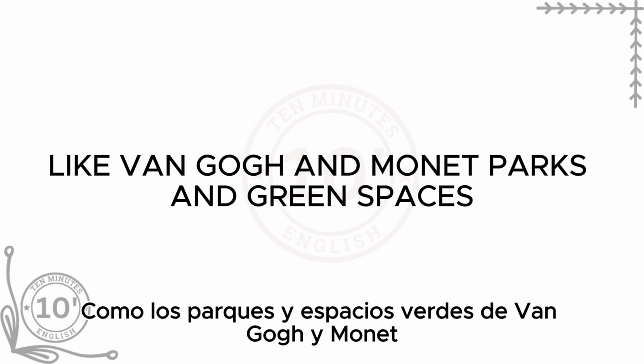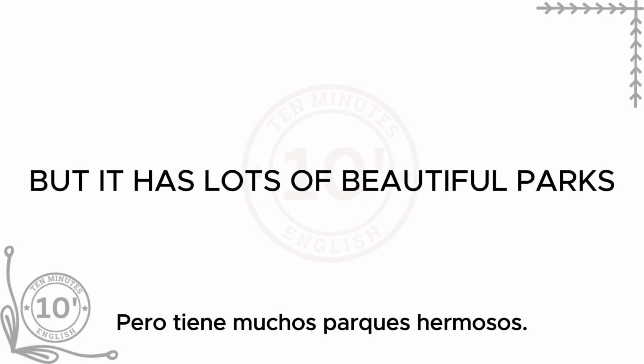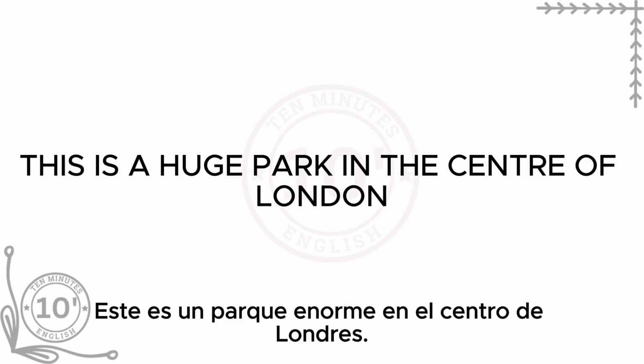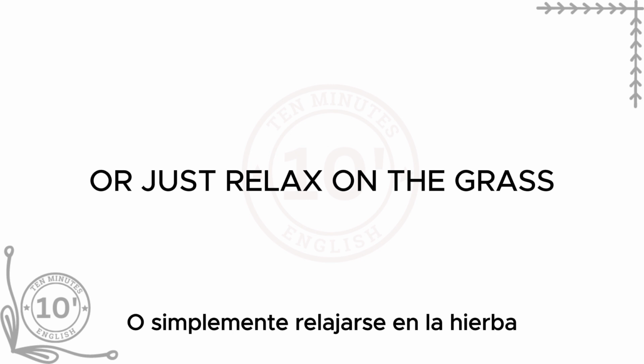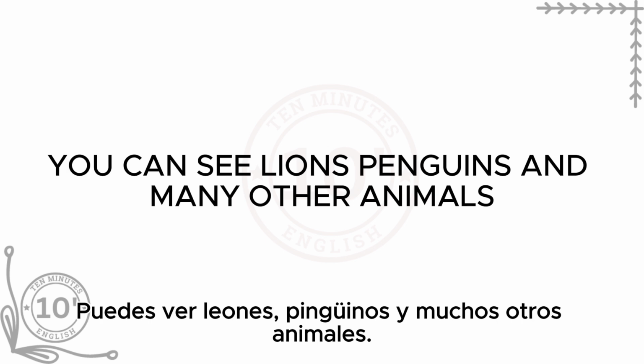Parks and green spaces. London may be a big city, but it has lots of beautiful parks. Here are some to enjoy. Hyde Park. This is a huge park in the center of London. You can go boating on the lake or just relax on the grass. Regent's Park. This pretty park has a zoo inside it. You can see lions, penguins, and many other animals.